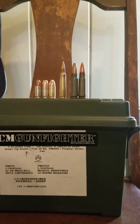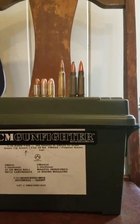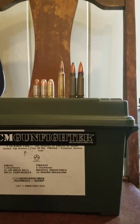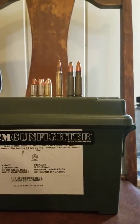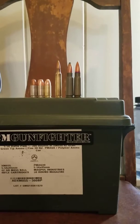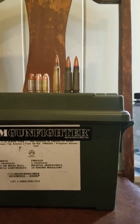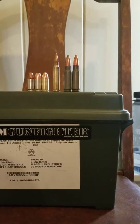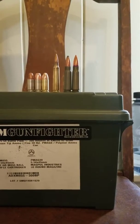Just wanted to go over these bullets I have sitting in front of me. Talk a little bit about them briefly. At least I'll try to keep it as brief as I can, because sometimes I like to go on a rant. I know, got to work on that. But as I look at them, to start off with the AK rounds, and then move to the 9mm rounds.